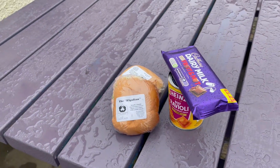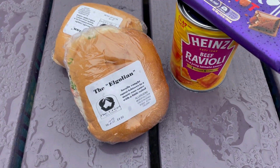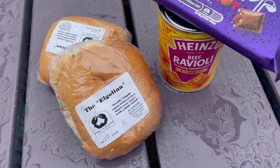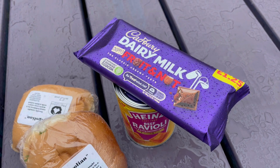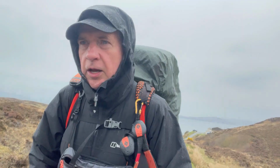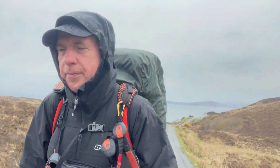Right, we found a lovely shop at Elgol, and these rolls, they're lobster filled rolls, are gorgeous. This is not exactly lightweight, so ignore that, and a bit of chocolate, and we're set for the next stretch to Torrin. Right, the waterproofs are on again as we climb up out of Elgol.